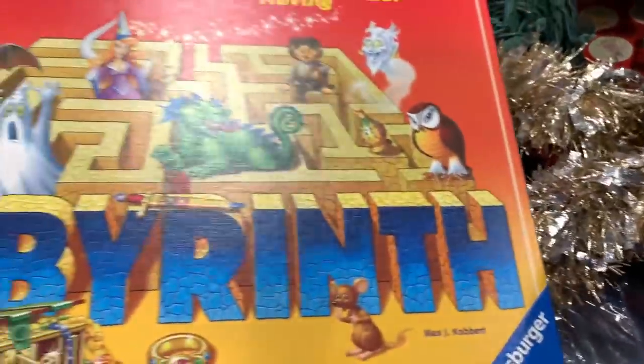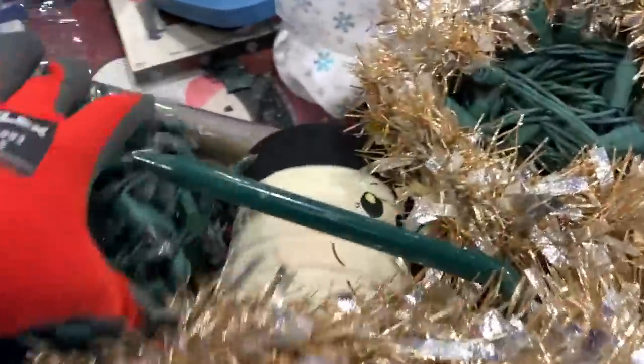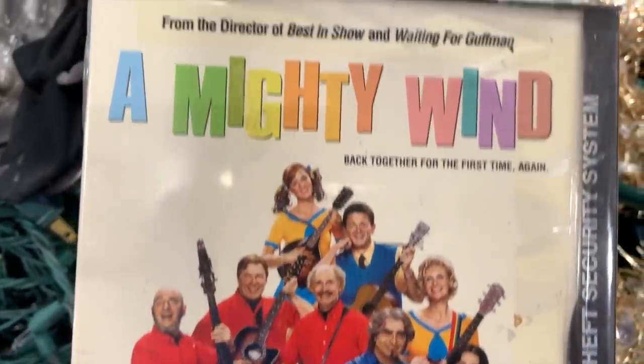I love Ravensburger games. I now kind of wish... because we don't have this game. I wish I'd looked closer to see if all the pieces were in that game, but I did not. Or maybe I did, but I wasn't sure and I didn't want to count pieces. Now I can't remember. Mighty Wind! Oh my gosh, I love Christopher Guest movies.